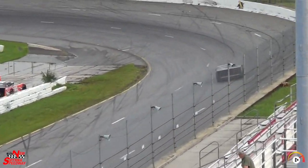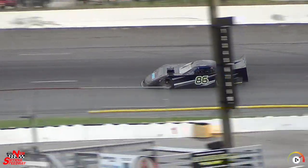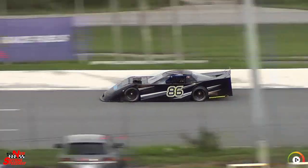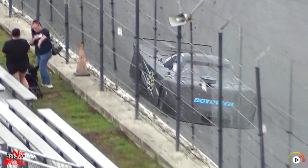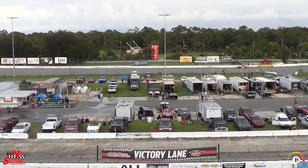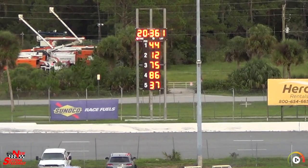And a 21.036. So not into the top 5 here. Again, first time out, his goal today should be to run all the laps, keep his nose clean, and get some experience. If it comes to it, that's a bonus. Here he comes. And pretty consistent laps there, 20.361. I believe that's going to keep him in that 6th position.